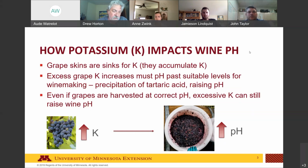However, there can be too much of a good thing. Under certain circumstances, the berry skins can accumulate too much potassium, and this excess potassium in the berry skins can cause free acids like tartaric acid to precipitate out during the first few days of fermentation. And the result of this is a must and a wine with a high pH. Researchers have found that even if grapes are harvested at the correct pH range, excessive potassium can still raise the wine pH to unacceptable levels during fermentation.